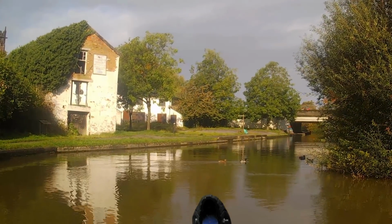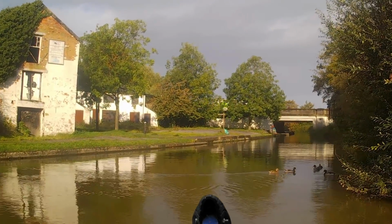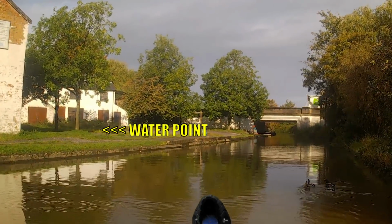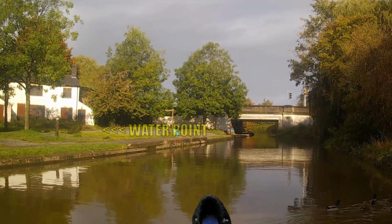I think these are old waterways buildings here on the left, and I do believe they're up for sale. Either way, we've got a water point right beside them. Unfortunately, my engine rattle is making itself heard again in a few places.